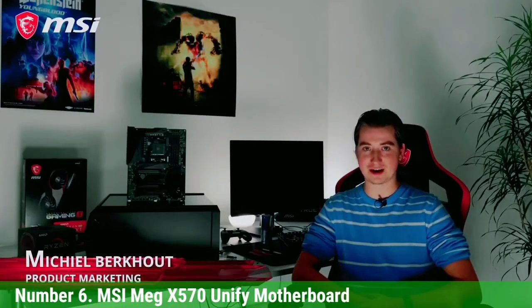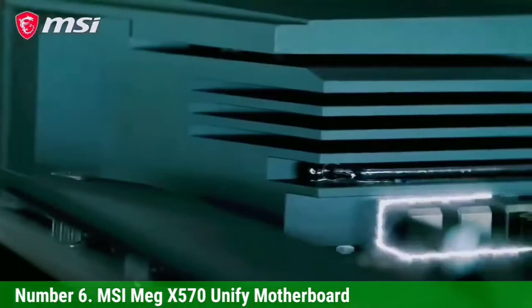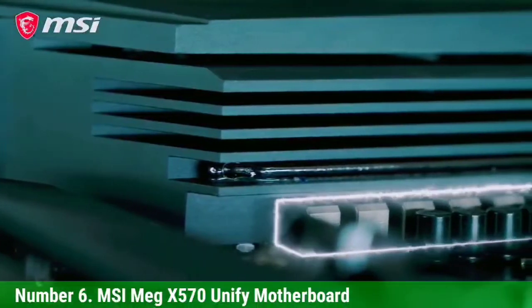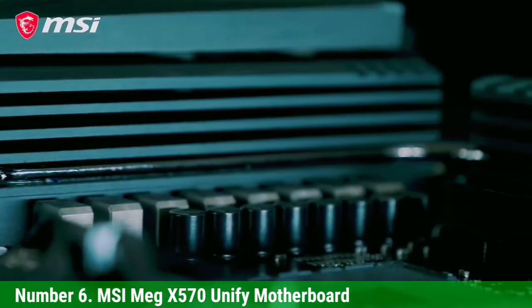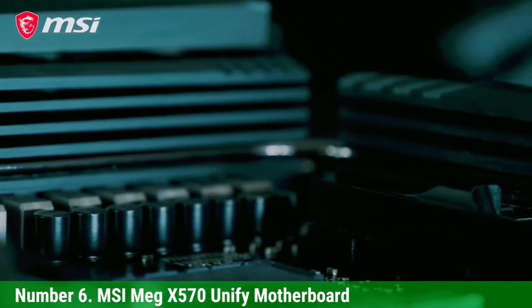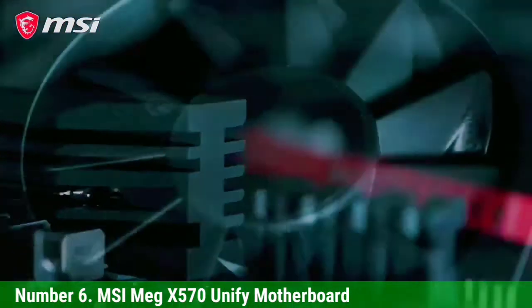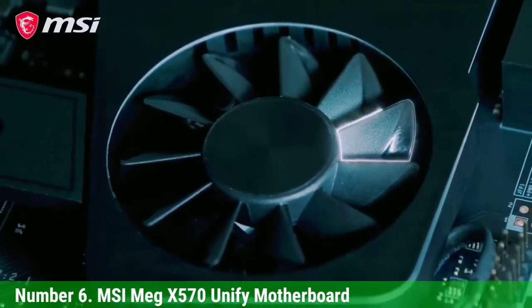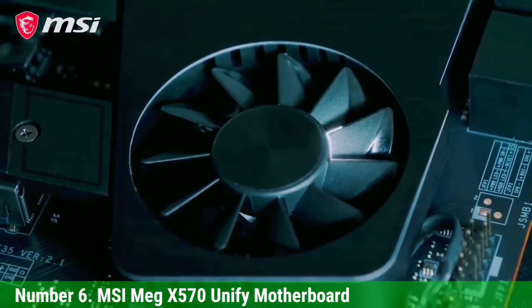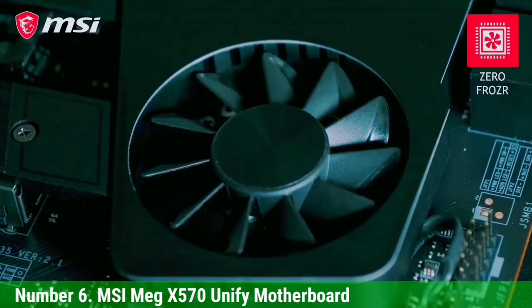Number 6. MSI MAG X570A Unify Motherboard. If you don't have any budget restrictions and want the absolute best overclocking experience, then you should give the MSI MAG X570A Unify Motherboard a try. It has tons of great features, and it looks incredibly cool. Depending on the buyer's preference, the best or worst thing is that the board comes with no onboard RGB lighting. But you do get 3 onboard headers where you can connect your RGB lighting to make your PC light up.